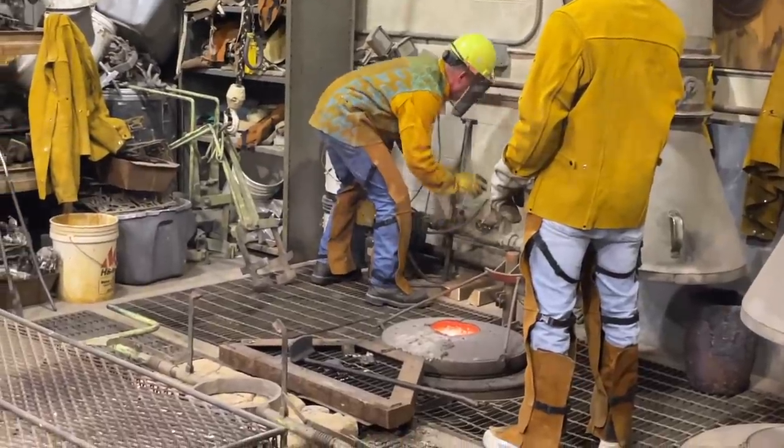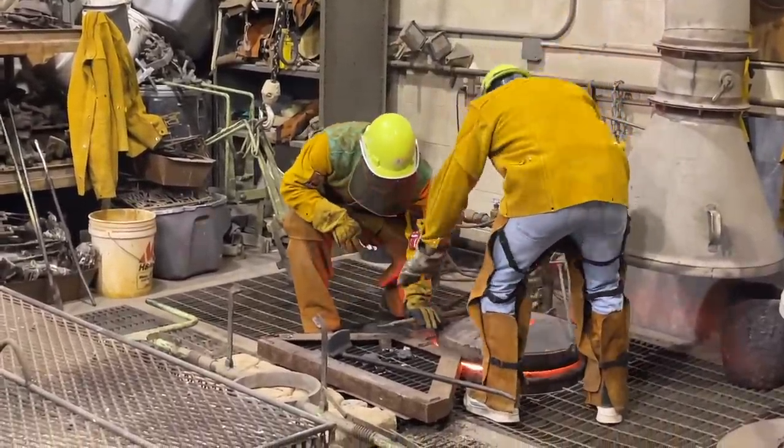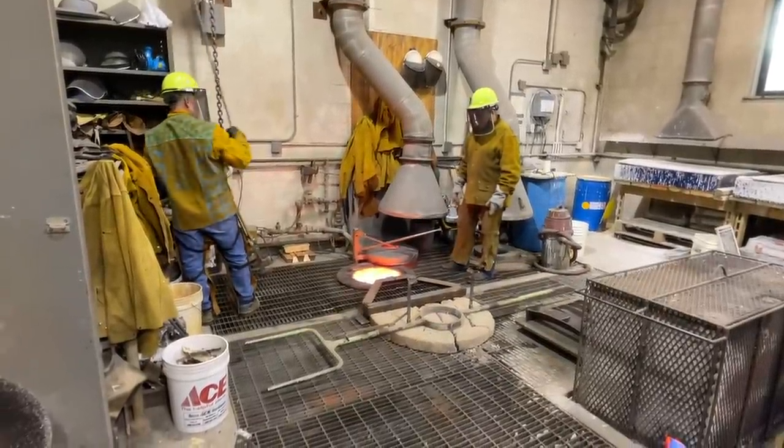So we can test that if the stick comes out with no metal on it, it's too hot. If it coats it fully thick, then it's too cold, and so we can find the correct temperature without a pyrometer.